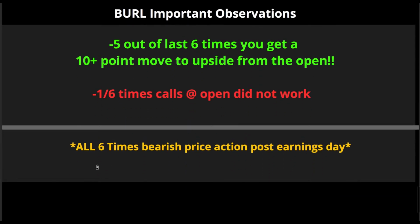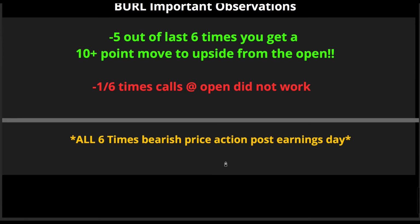Okay, now all 6 of these examples, guys, you get bearish price action post earnings day for the following 2 days at least. So that's pretty huge, because that means you do have the capability to reverse into puts after you catch the top. Okay, so what is our conclusion?